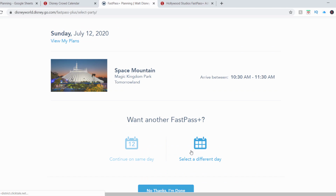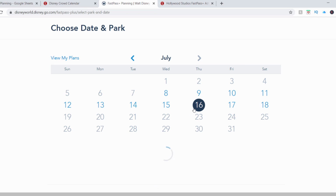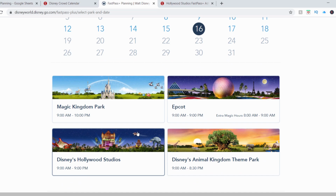All right, so let's go to our next date. We're on number 5 on our list. Got our party, and we are going back to Hollywood Studios on the 16th of July. So we're going in there. Let's see what we can get.